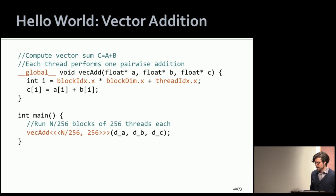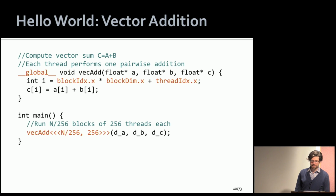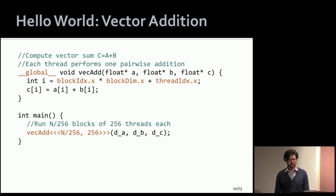Okay, so I always like to start out programming model talks with code because that's where the rubber meets the road, right? So this is the hello world of data parallel throughput-oriented computing, which is adding two vectors together. It's just an element-wise addition. There's a couple things that I want to point out here. First, in CUDA, we have a unified model where you have throughput code intermixed with latency code in the same file.